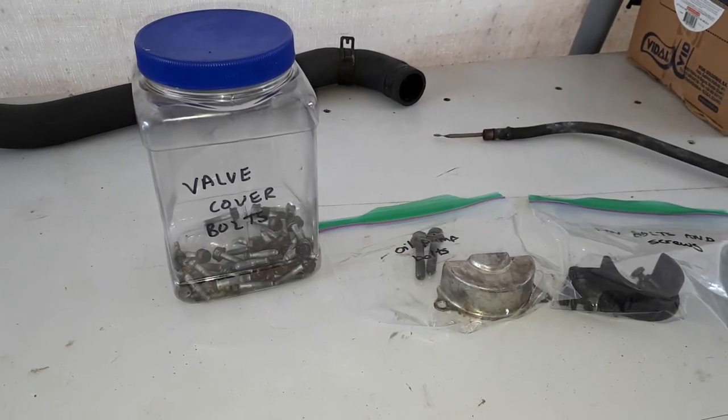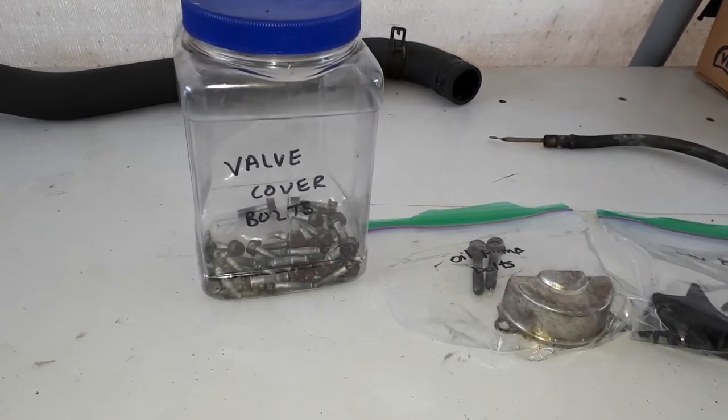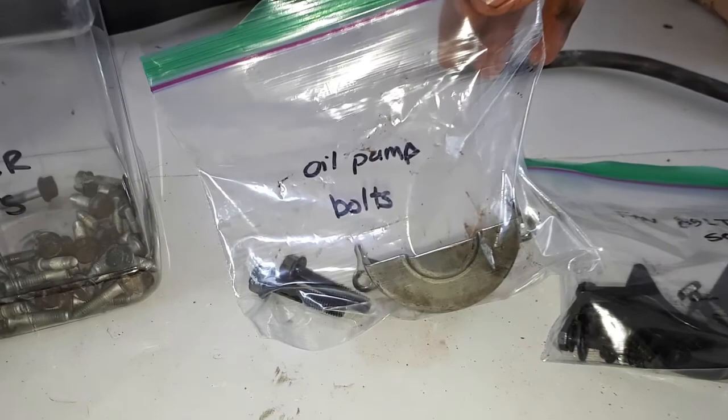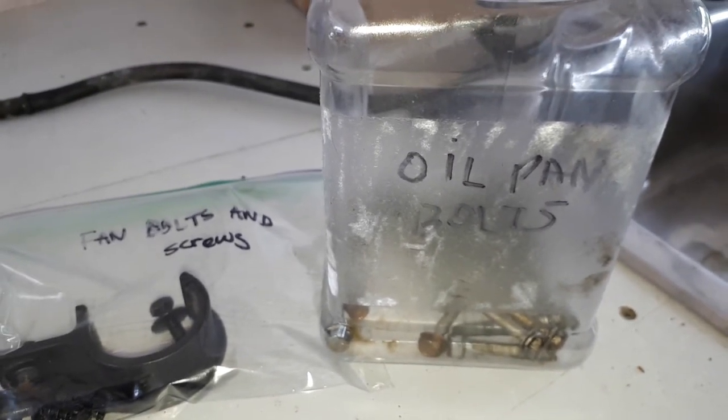So when you're taking an engine apart, you have to mark all the pieces you're taking off and where the bolts go back. That's it. All the bags are marked with the bolts where they belong. That's very important that they go back to the right place.